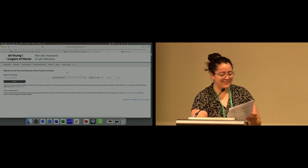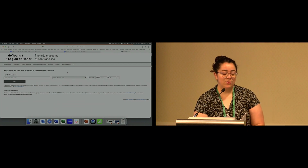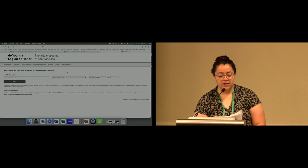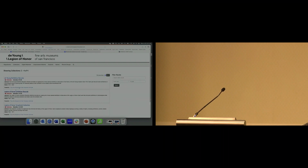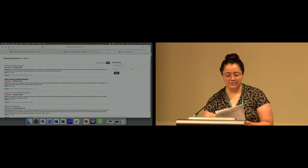Yay! My instance. So rather than the entire archives being just that one collection of the exhibition records, the Legion of Honor exhibition records and the DeYoung exhibition records are two collections within the entire institutional archives. There are currently 4, and I'll show you that. DeYoung and Legion, there we go.